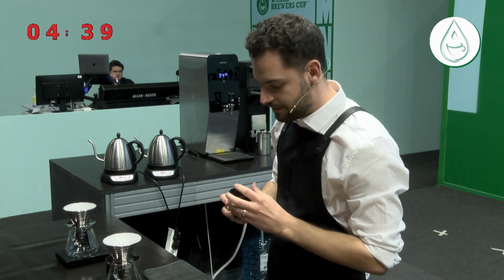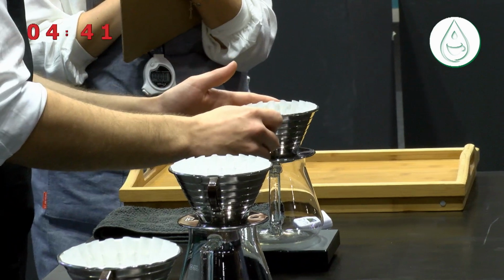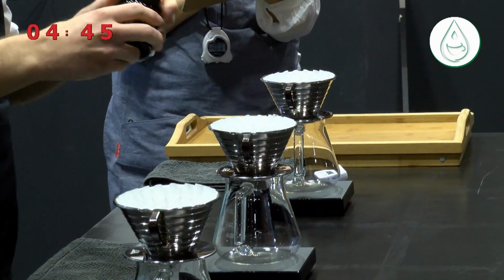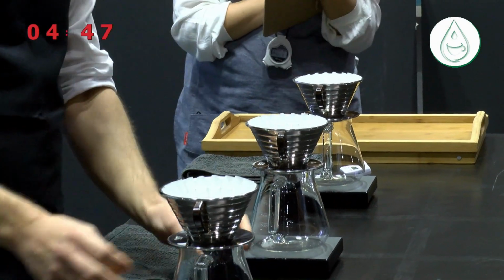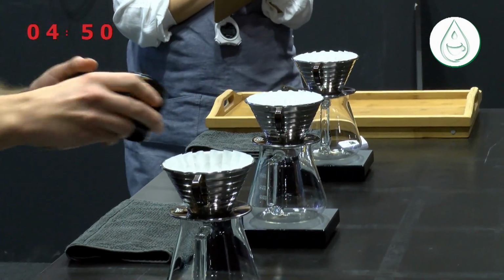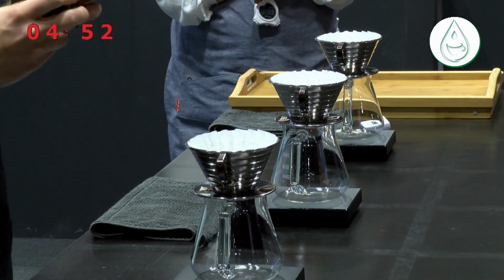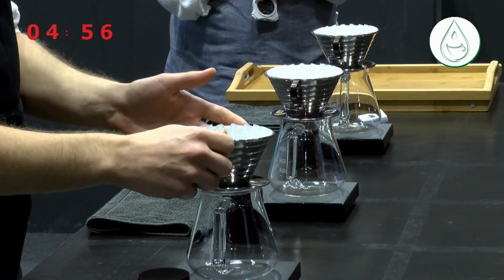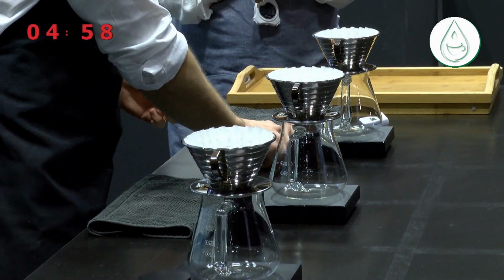For this specific coffee, I chose the Kalita Wave brewer. This flat-bed dripper allows for an even and stable extraction, which helps me bring much better harmony between different temperature stages from hot to cold.